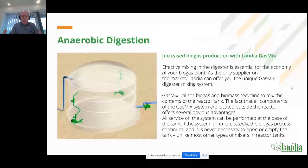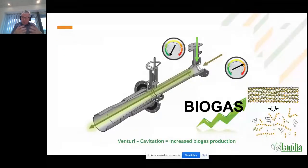Actually, the gas mix system in 2007, where we did the first installation, was designed to have an external mixing system for your digesters. Because every time you have to open the digester to do maintenance or service on your mixing system, you lose biogas production. There's also a health and safety risk by opening a digester. So if you can have all the equipment outside the tank so you never have to open it, that's a huge advantage. And then later on, we found out that the recirculation of the digester content through the Venturi nozzle, where we have cavitation, as you can see here, actually increases the cell destruction, the solids particle size, and hence increases the biogas production.